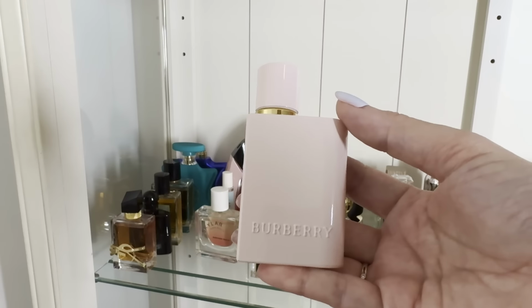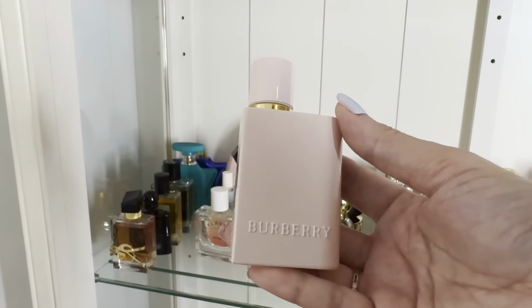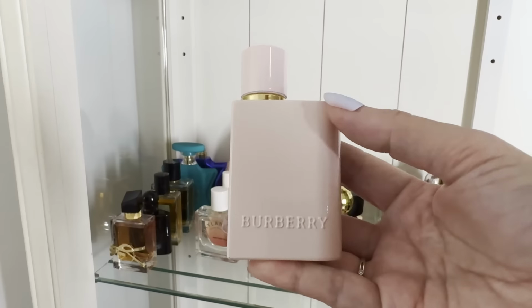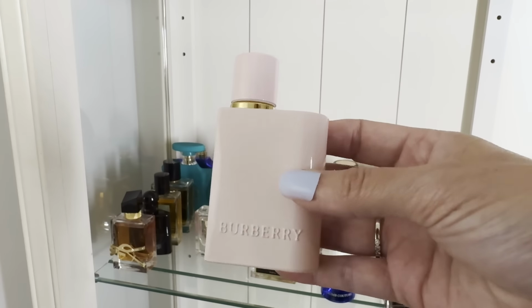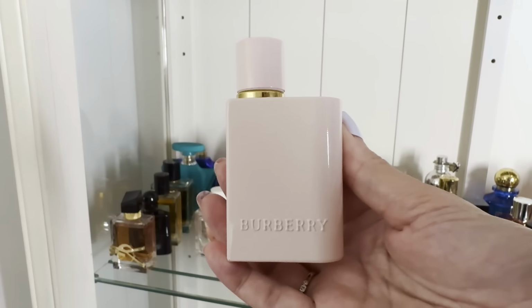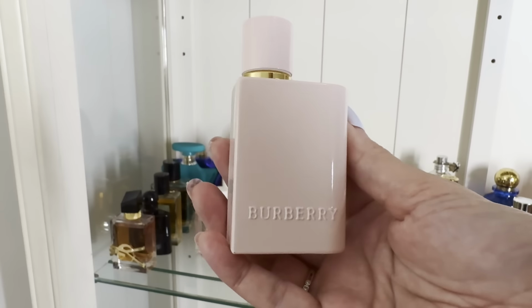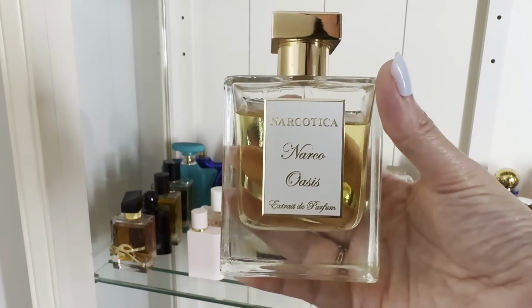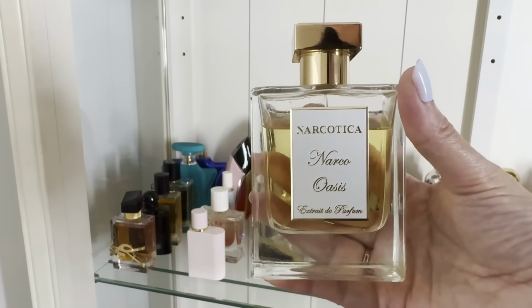Burberry Her Elixir. This one, I was shocked when I tried this at Ulta because I don't like the original at all, but this one doesn't smell like the original to me. I mean, yes, it has similar vibes as the original, but to me this is way more creamy. It almost smells lactonic.